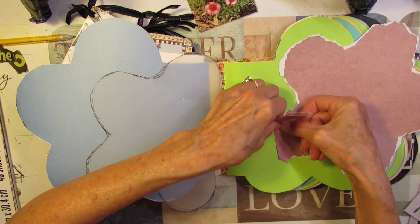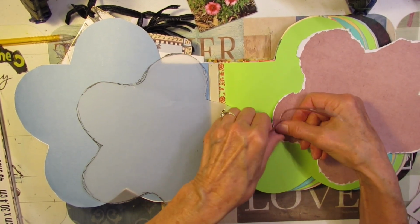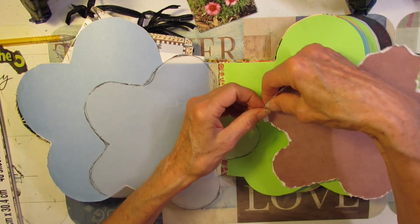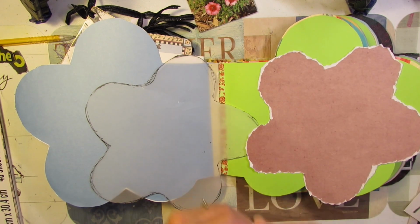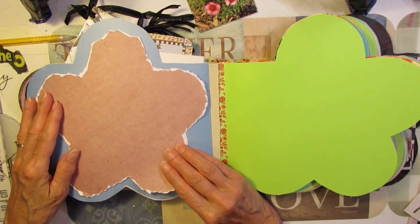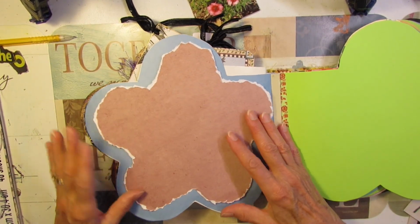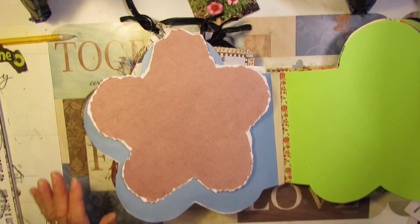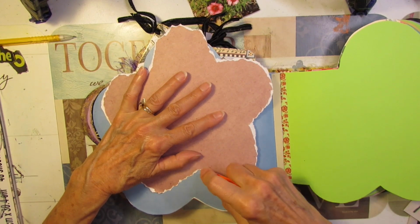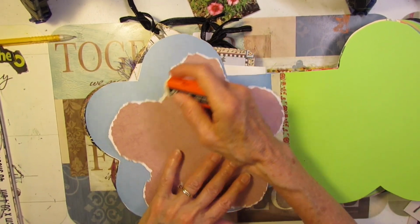Come on, gotta get around this last corner. There. Wow. Oh, it's a struggle. A little too much white there. Now, we want that on green. We want this on blue. It looks like it wants to go on the blue. And I have an eraser. Whoops. Tape fell. I have an eraser. Get some of those lines off.